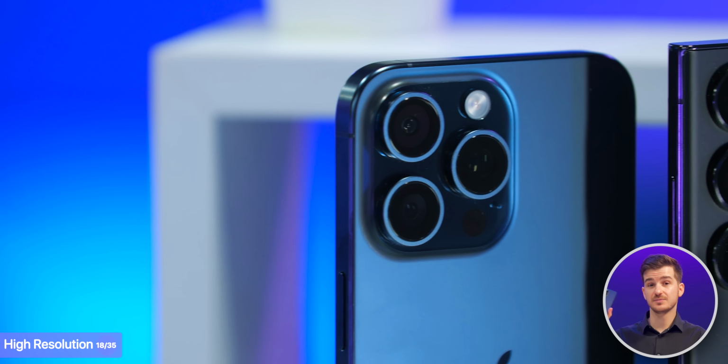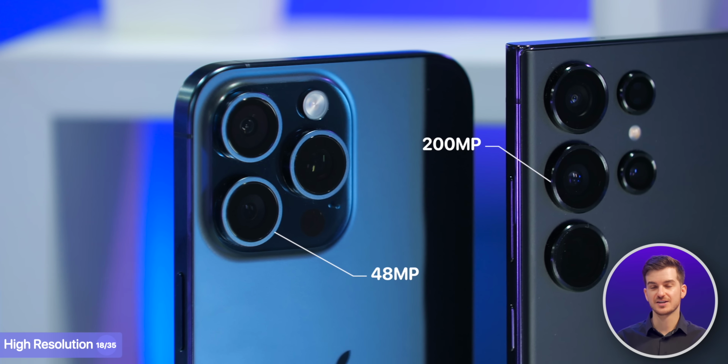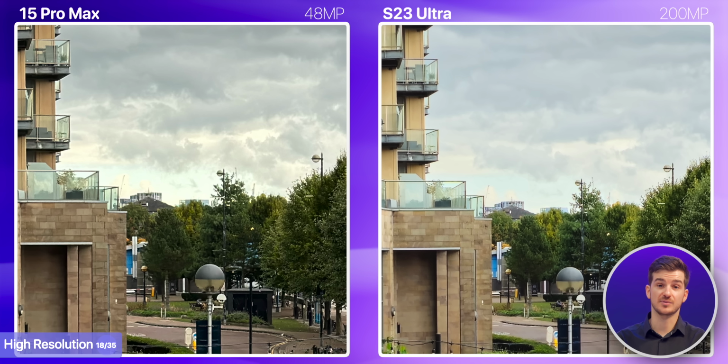My guess is that Apple is simply using a higher quality lens, which could explain why we get a sharper image despite a 4 times lower resolution. I should mention that the iPhone does have an inferior image processing at higher res than Samsung, as the clouds are blown out in a number of areas.